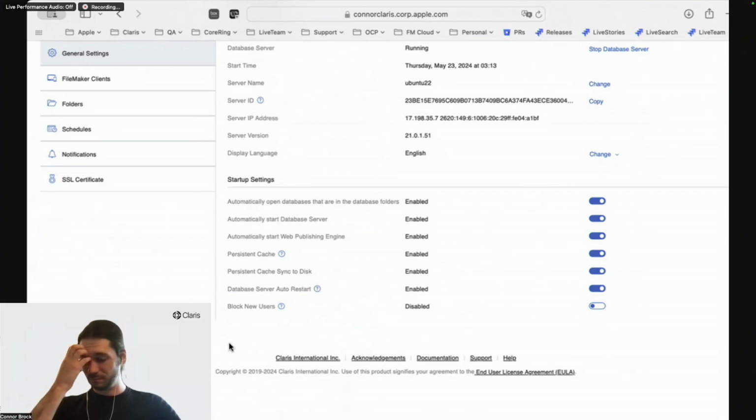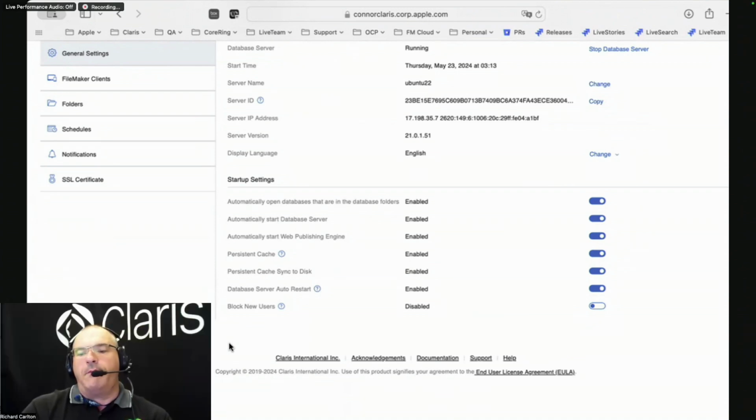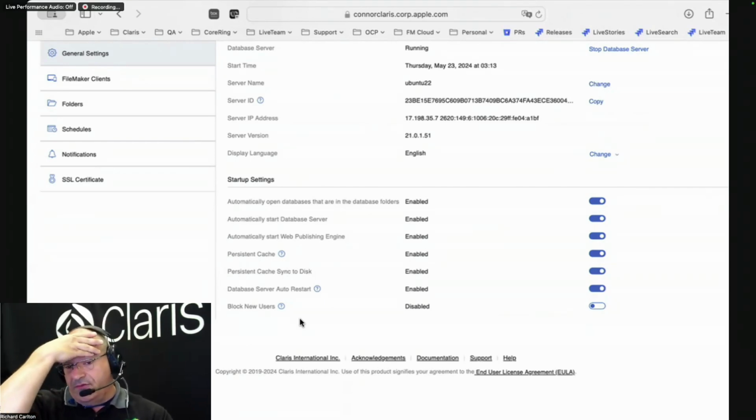Right. Dennis Burnham, who I always go back and forth with, between him and me, we're the two grumpy old people in the FileMaker community. This is his feature request. Next to block new users there should be a checkbox, he wants a way of better notifying him that service is restored somehow.